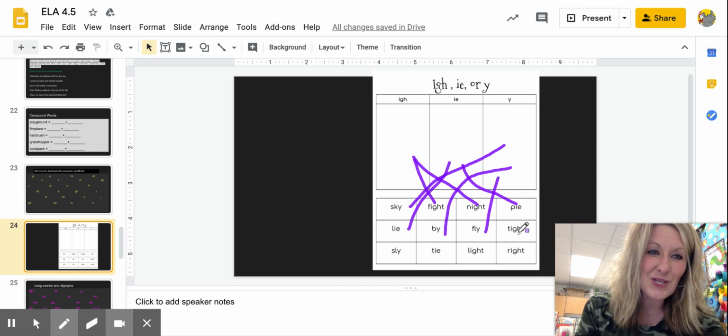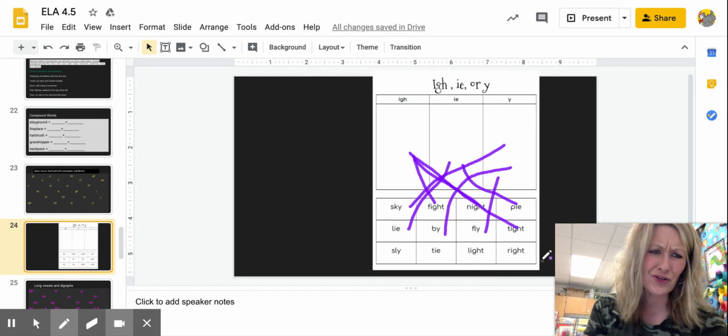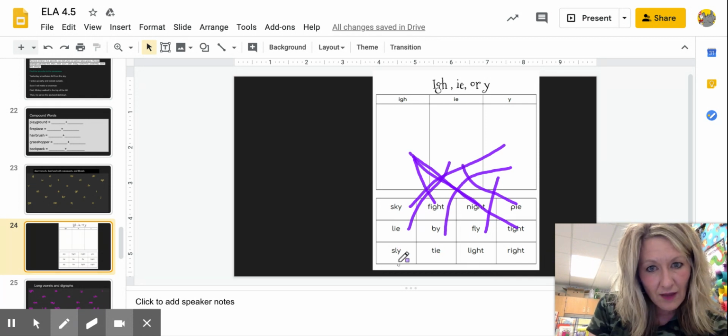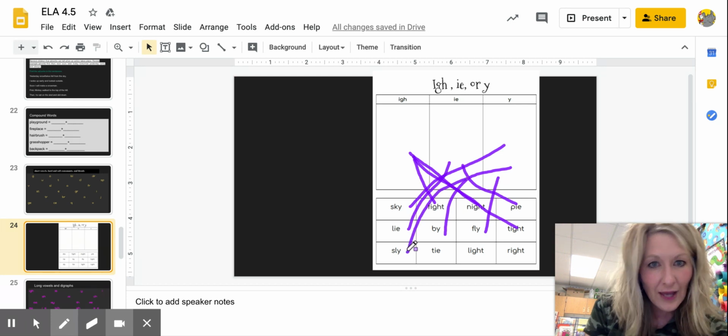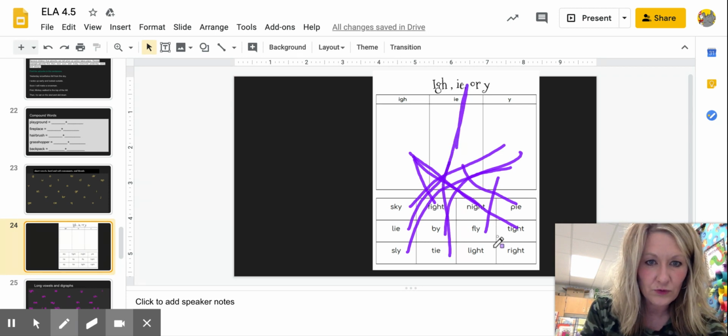Oop, there's the IGH again. Tight. That's an impressive word, don't you think? Tight. My shoes are getting too tight. Next we have sly with a Y. Put it in the Y. Tie with an IE. Can you tie your shoes yet? I'm hoping so. Goes in the middle.